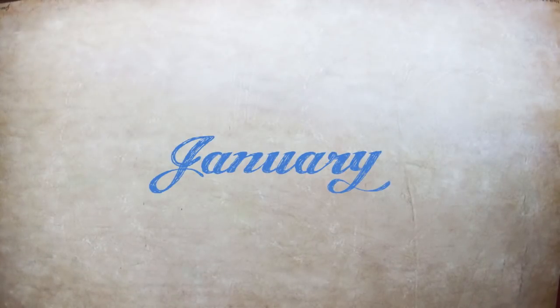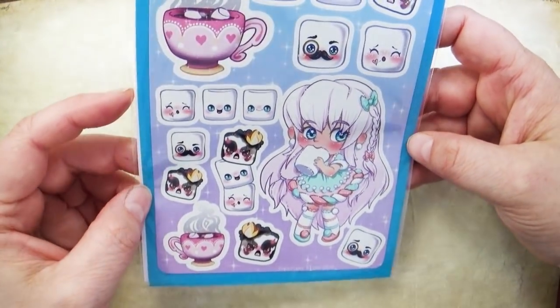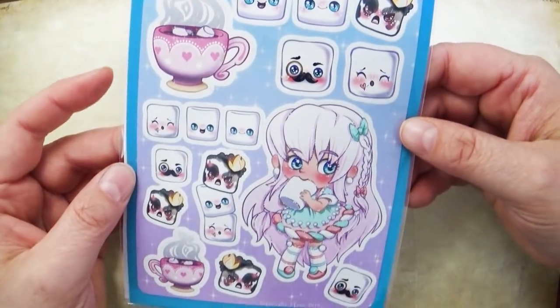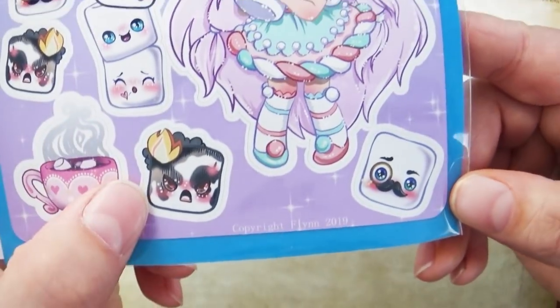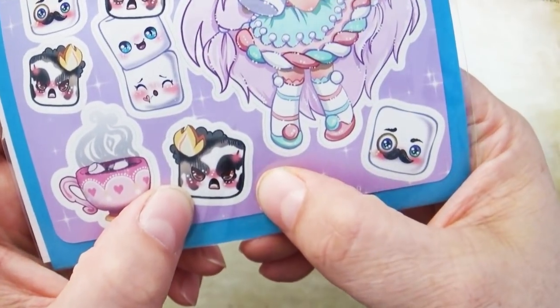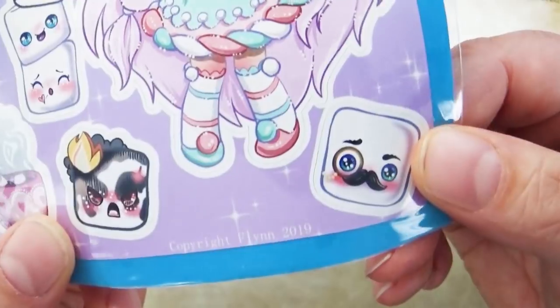But starting off with the very first sticker pack, which was my Marshmallow Girl. Actually, I have a few of these in stock that I sell at conventions. They're not up in my shop, but they might be. My favorite marshmallow is a toss-up between the Burning Angry Marshmallow or the Monocle Marshmallow, because monocles.